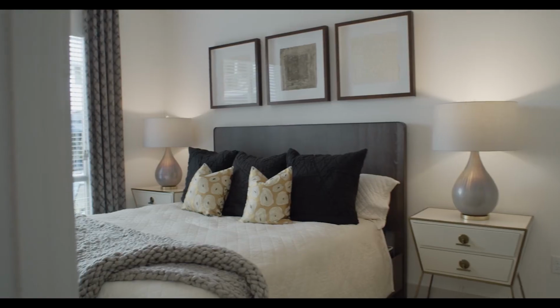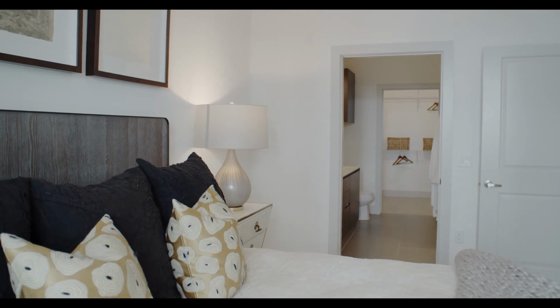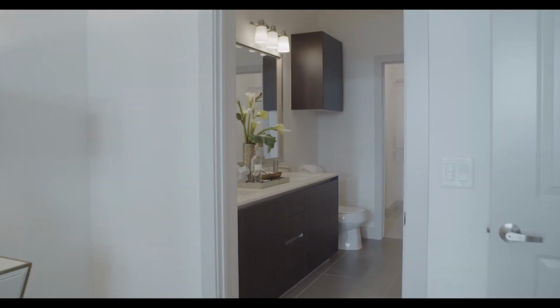We move through the living area to a second spacious bedroom. The bedroom has window treatments on the large windows overlooking the pool. The adjoining bathroom holds a double vanity with dark wood cabinets and light countertops.